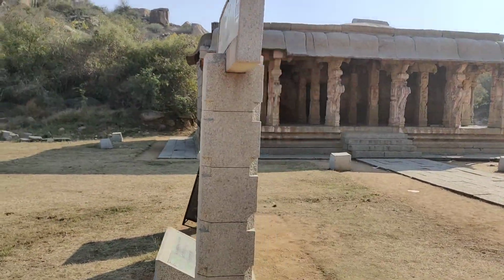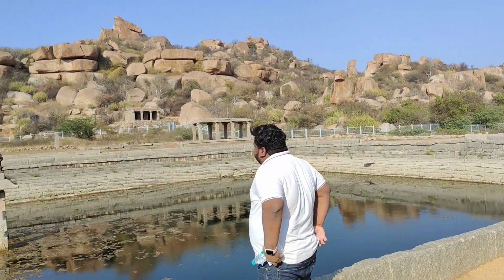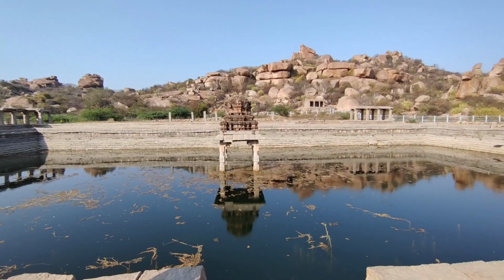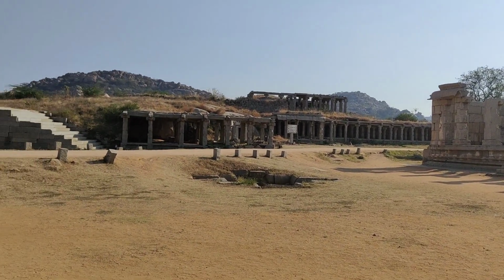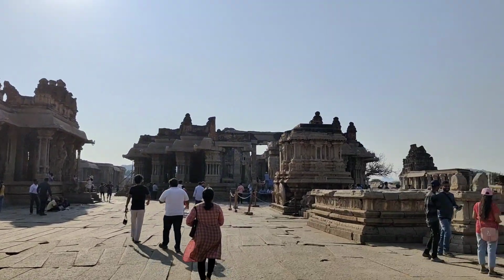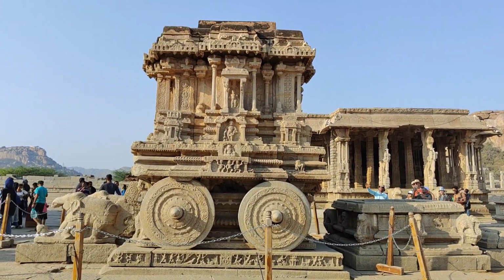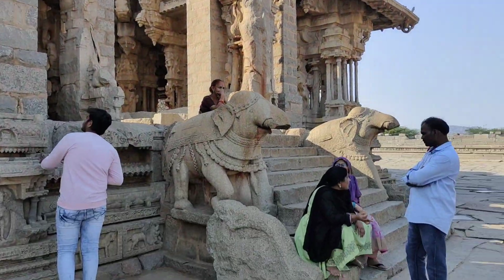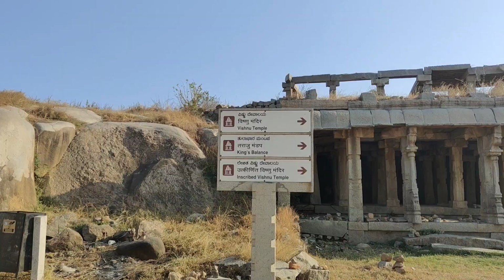When you park your car, there is an option to take a cart. I recommend you take the cart because Hampi is always very hot. You will feel dehydrated by the time you reach there. So that happened with us. Inside that whole complex, you have a bunch of options. There are various mandirs, then there was this Pushparani, then the famous Stone Chariot, which is on a 50 rupee note if you have noticed, as you can see on your screen. We took a good round there and took a bunch of pictures, but we were really dehydrated, so always carry some kind of hat, water and any snack if you can.